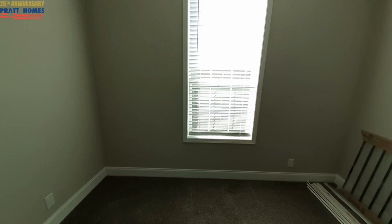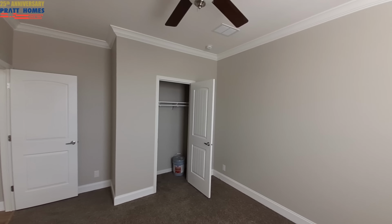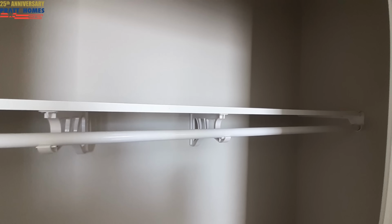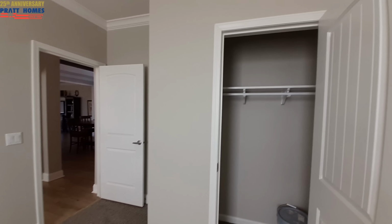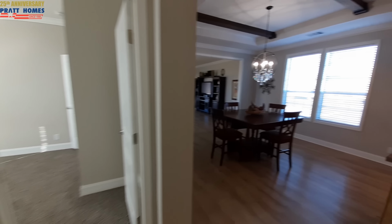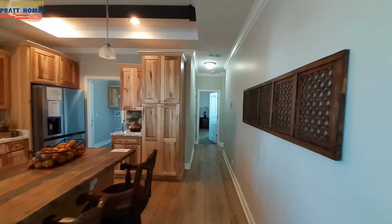In your second bedroom, I know you guys have already seen some pictures of what's to come in the bathroom, but just let me tell you, that master bathroom, you're going to want to stick around and check that out. Now we're going to head back this way.